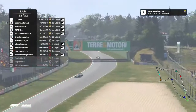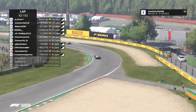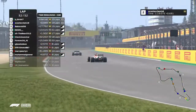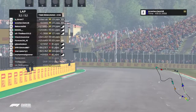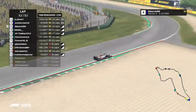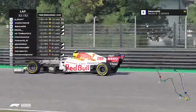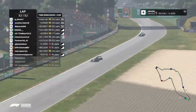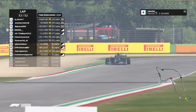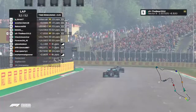Okay, so now it's the leader who's coming across. Final couple of turns before he can start celebrating. So it's Durant from Aston Martin coming across the line to secure P1. Next across is Scooter Clem, who's secured P2. Then we got Bakeroyd, who's 17 seconds behind, coming across in P3. So both the Red Bulls, P2 and P3, it's a double podium for the Red Bulls. Matt G finishes in P4, the Bear finishes in P5.